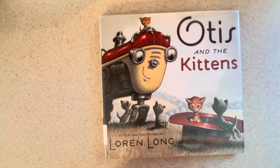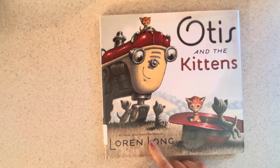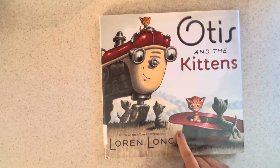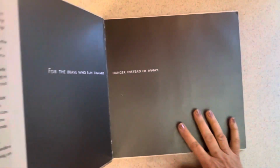Today we're going to read the last of the selections that my library has of Otis books. So my favorite character, this is my last story that I have available to me. It's titled Otis and the Kittens, and it's again by Lauren Long, a New York Times best-selling author. And I love these little kittens, and they're inside of a fireman's hat. Here's one up on top of the tractor. Otis, our heroic tractor who always has an adventure. So let's see what it says on the inside cover.